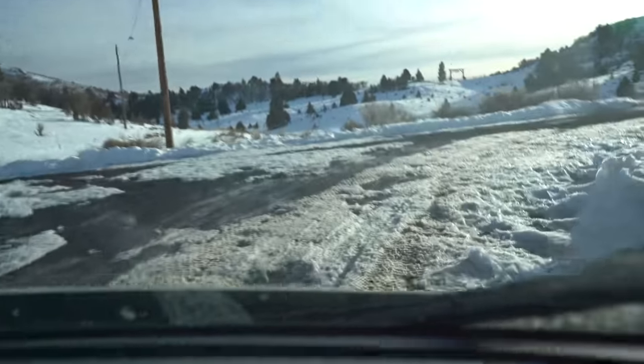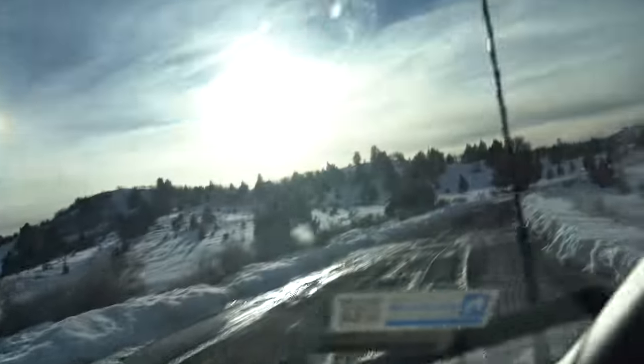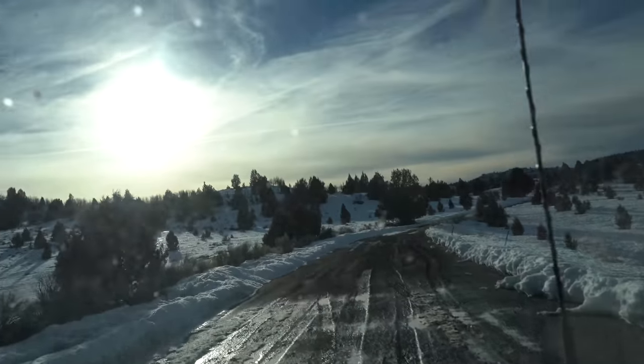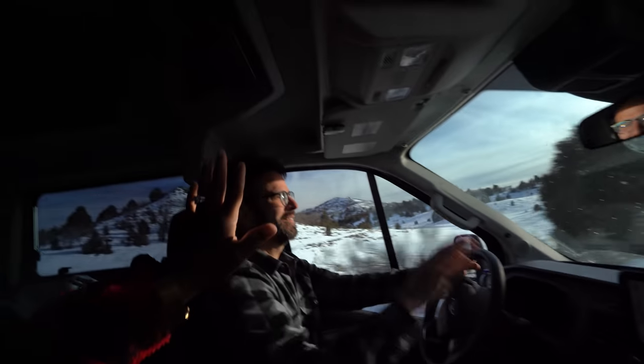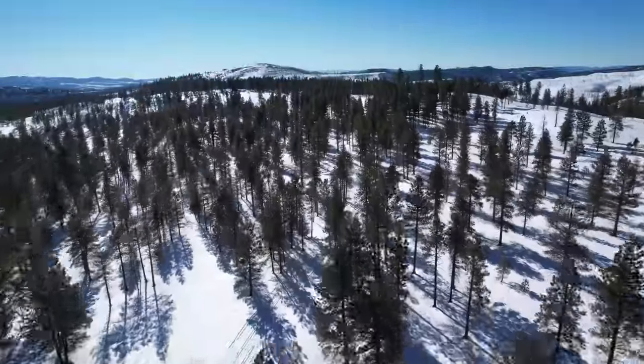Oh my gosh, it's so scary. Woo! All right, did it! That was a tough stretch. Uphill and a lot of mud. Whoa! You did it. High five. We're out of the big one though. We're out of the big one.